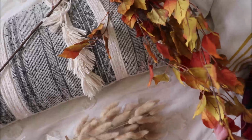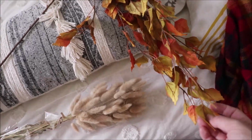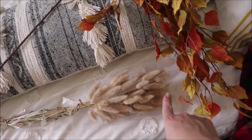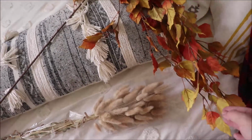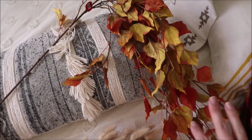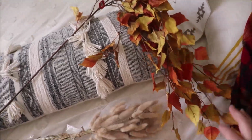And then I just love these. I was so drawn to these. These are from Hobby Lobby, as well as the bunny tails, I think these are called. So both of these are from Hobby Lobby, and I just thought they were so pretty. So I'm gonna use this as well.